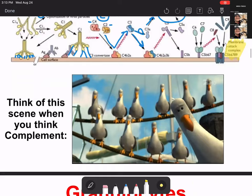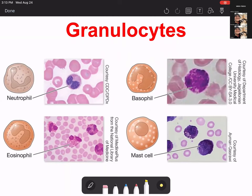All right, time to meet some actual cell components. Granulocytes. The name implies their role. They secrete granules. These granules are filled with poison. Poison against pathogen.